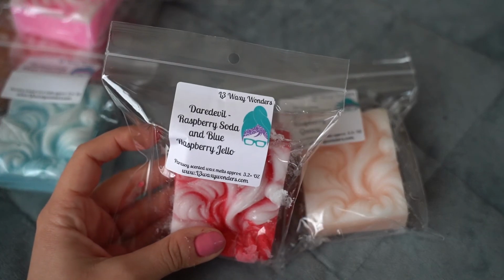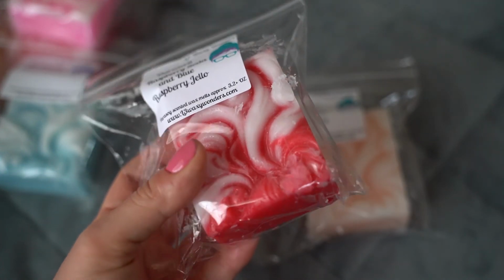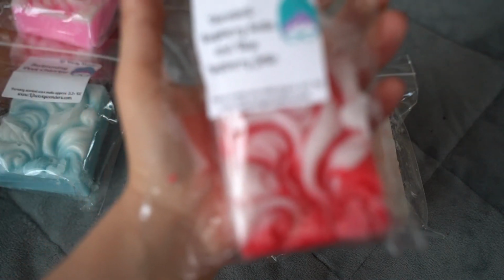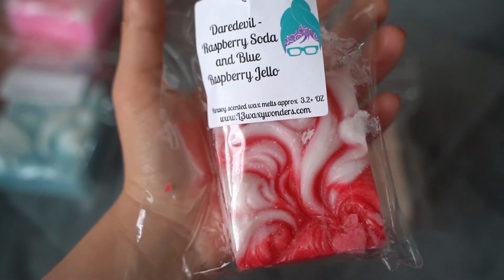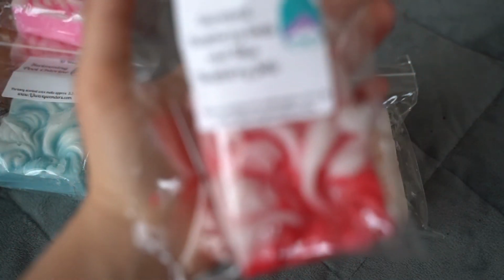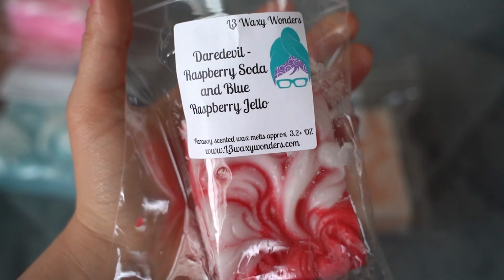Daredevil, which is raspberry soda and blue raspberry jello. I like the colors of this as well. This one's funny because I just got blue raspberry slushie. I've had blue raspberry slushie before, and it always smells kind of perfumey to me, and I can almost get it here as well. I'm not sure if it's just my nose. Blue raspberry pulls a little more floral. I know it's raspberry soda, but this pulls a little bit floral to me.